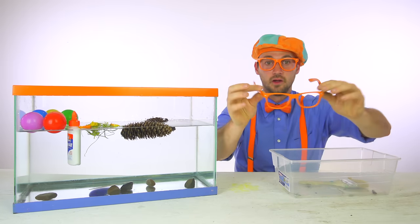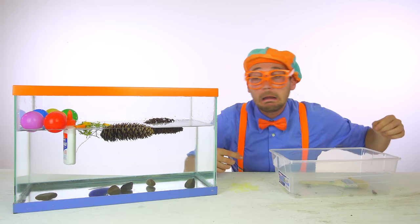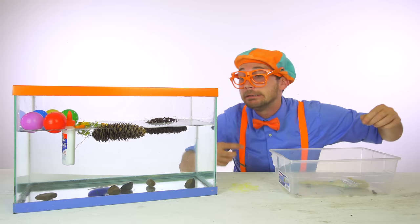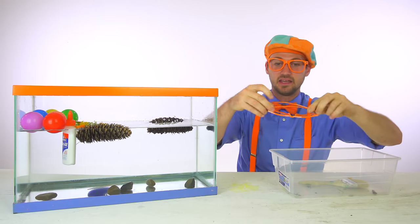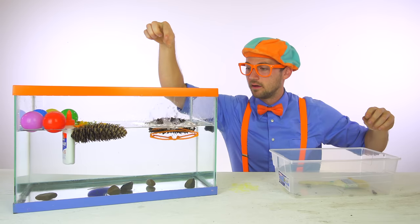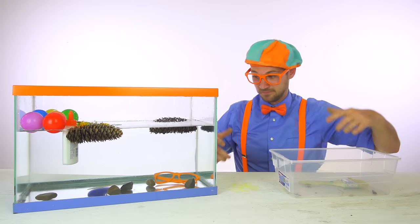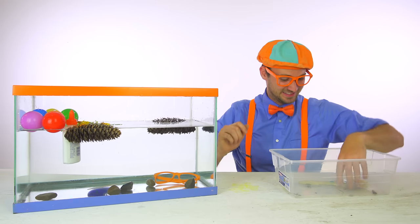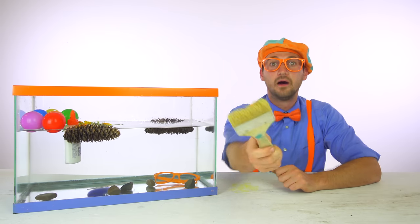Okay, ooh, another pair of Blippi glasses. Hello, hello, I can't see. Oh, there I go. Okay, here we go. Ready? Whoa! Those sink! They must be really dense. Okay, and last item. Ooh, a paintbrush.